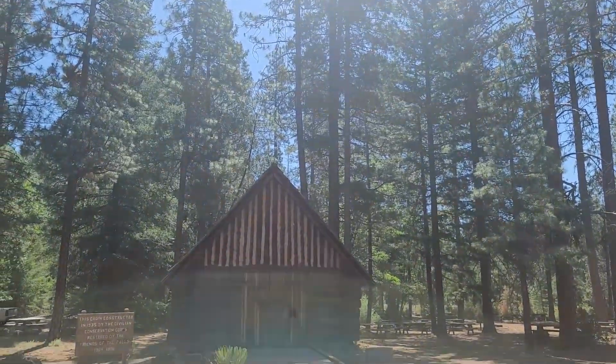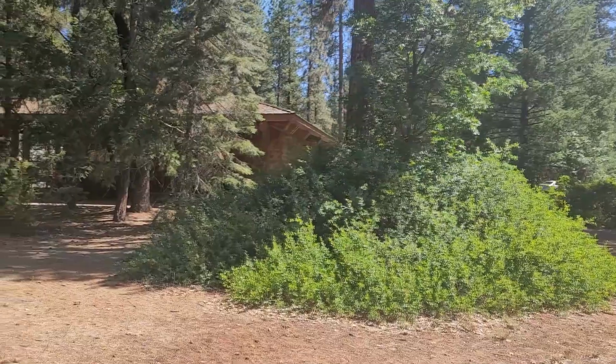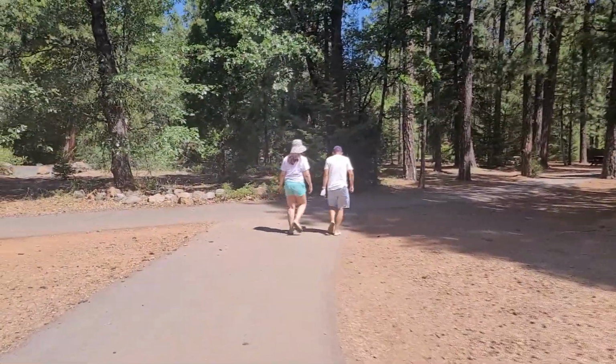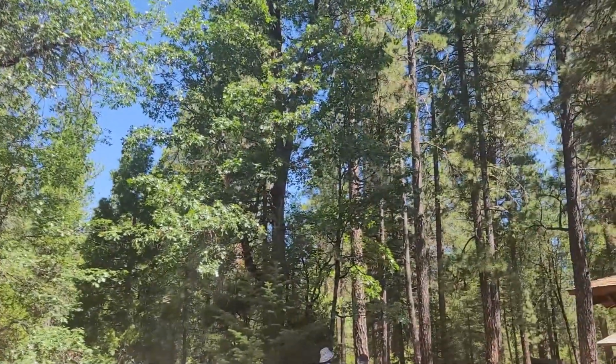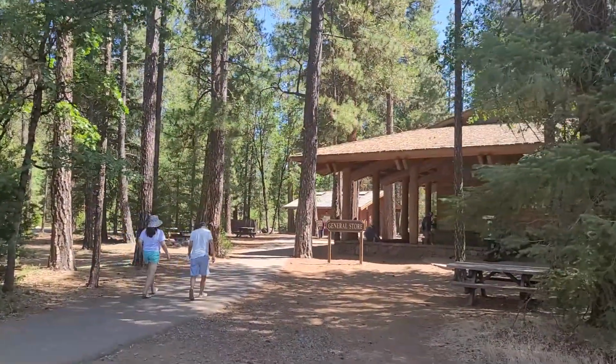I don't think they built the building over here. This looks a little bit more modern, but maintaining parks like this, creating parks with natural features like trees, the falls and whatnot. It's pretty awesome.